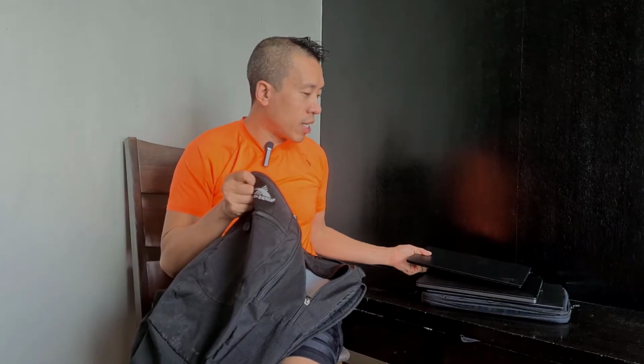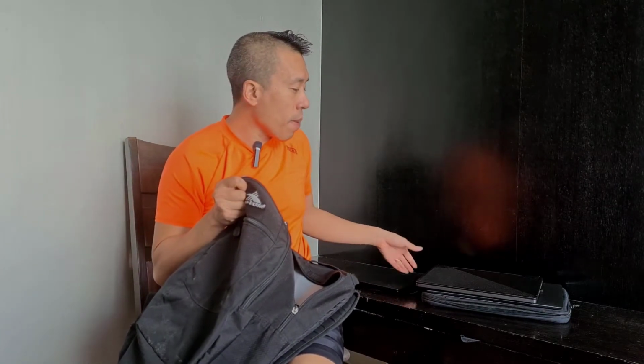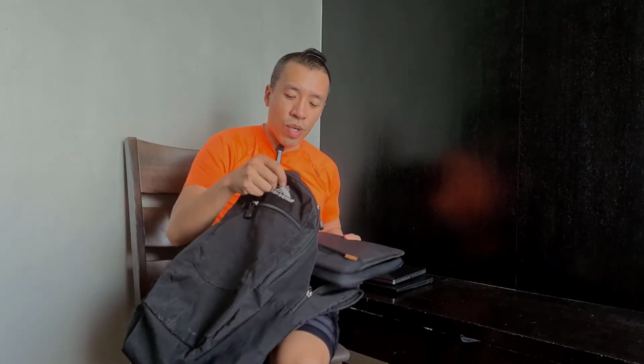Is it too heavy? Is the size right? Does the laptop actually fit into your bag? This one is a 13-inch, so it's fairly light, not very small. But this one here is my previous laptop, my 15-inch. This one is quite big and a lot heavier, right? If you put in a laptop sleeve, that's going to add another inch or so on the side, an inch and a half. And make sure that it fits well.